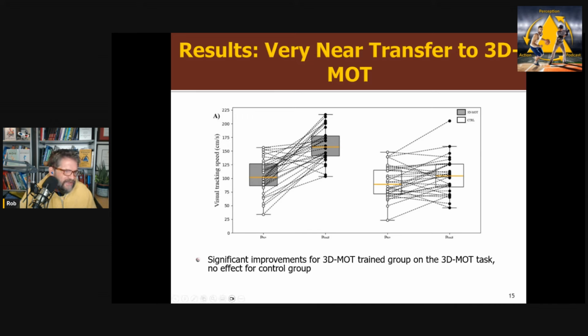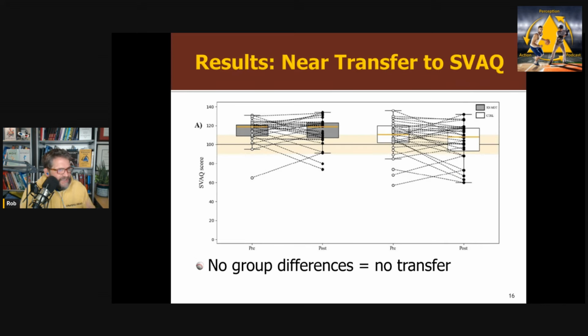So even though this is good, we're ruling out any placebo or practice effects by having the control group. So there is very near transfer. How about near transfer to the other cognitive tests? So the one where you had to respond to ones and inhibit response to twos. What they found was essentially nothing, right? No evidence of improvement on this test, which is kind of surprising, right?